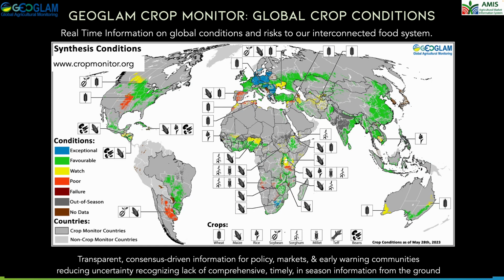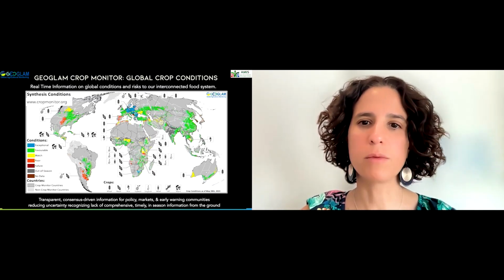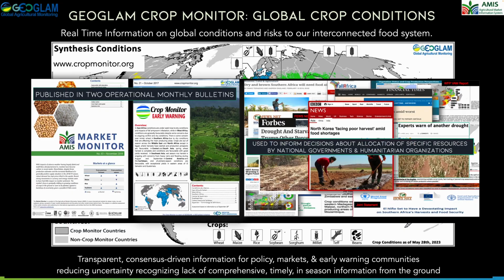So this is a major initiative under the G20 GeoGLAM initiative called the Crop Monitor. It was developed in response to a request by the Agricultural Market Information System and the early warning communities to provide consensus-driven crop condition assessments that are easily understood by the policy communities. It brings together over 40 national and international organizations to provide operational monthly global assessments of major commodities and food security crops, and these are published on a monthly basis in 2 separate bulletins.